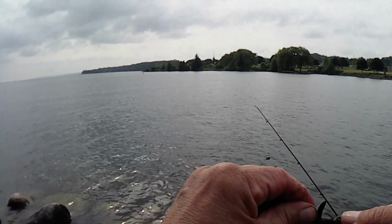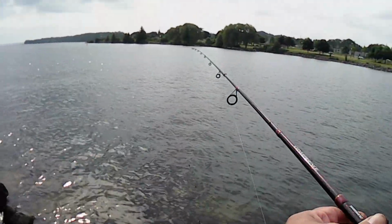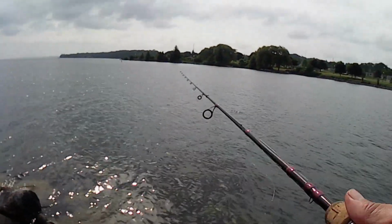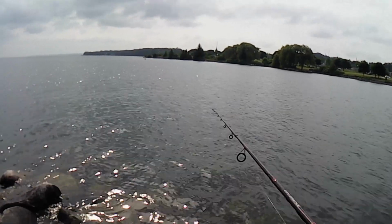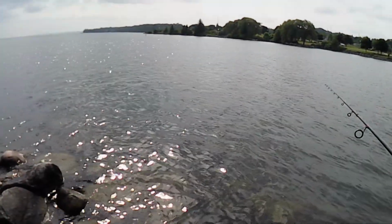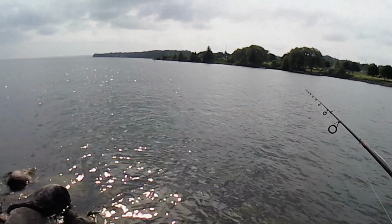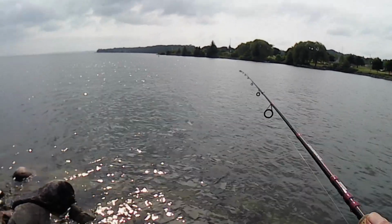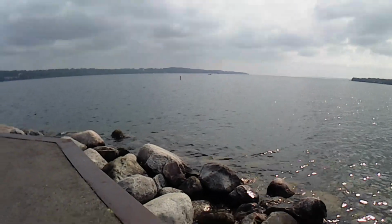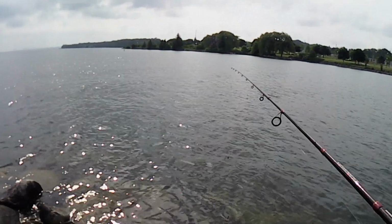Let's throw it out there again and see what happens. That's a couple of nice rockies and some really nice perch, two of them anyway. They're not that far out, so the fish finder was basically bang on. And the watch is saying they're feeding, so let's see what happens. Snag. Ah, we got it. And we still got the bait.